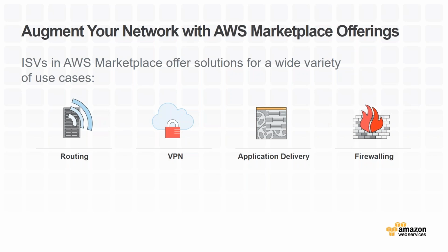They may want to do client to site, they may want to do multiple VPNs, they may want to change the encryption parameters. So there's a lot of flexibility there. They may also want to integrate it back with their on-premises VPN construct. Application delivery is important for things like load balancing, application acceleration, and whatnot, as well as firewalling.